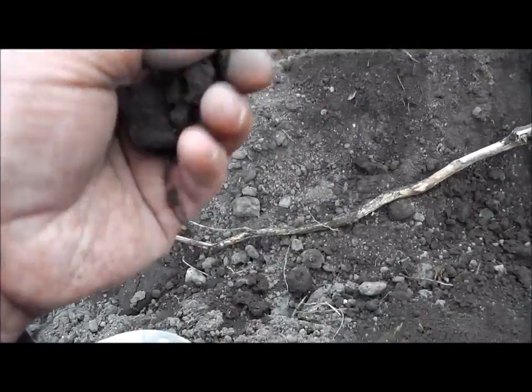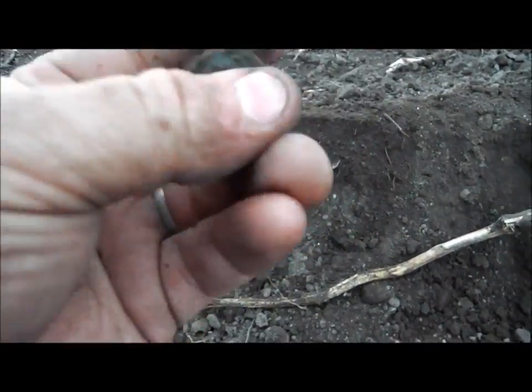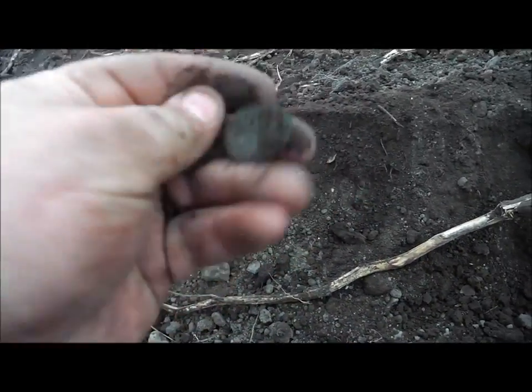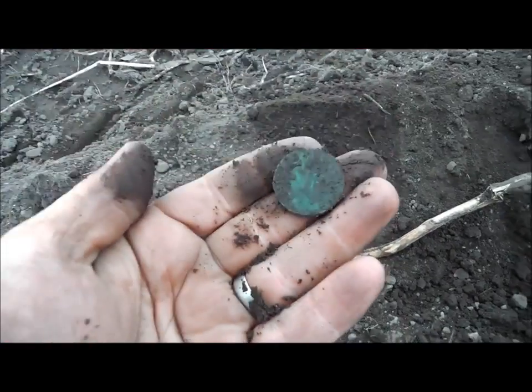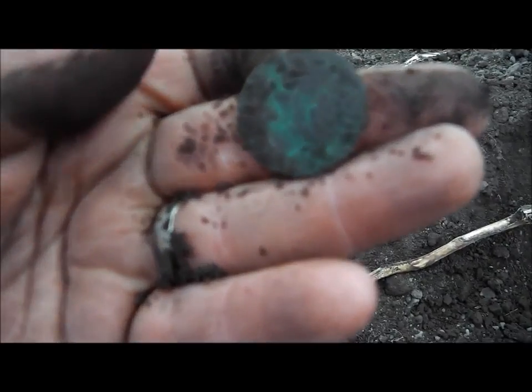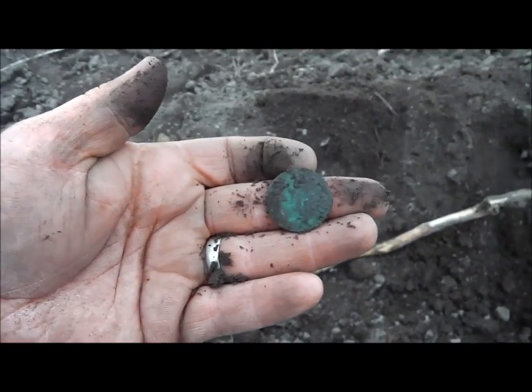Guys, just dug that. That's a coin, ball. Looks like a halfpenny. See if we can find out who it is. I think that's a Queen Victoria halfpenny. Yeah, sure, I can see Victoria's head. Looks like a Queen Victoria halfpenny.